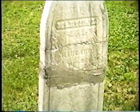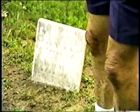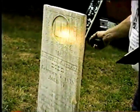Look at this one right here, a little small stone. That's where a child is buried. This stone right here is not particularly distinguished in terms of iconography. This one right here is an open book. It's obviously more of a ministerial type, meaning the Bible.